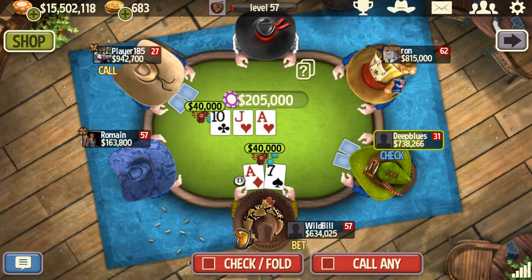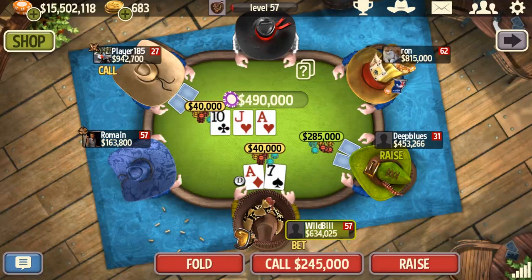And in fact, this is exactly what happens. Deep Blues decides to put in a very large raise in this case. He raises to $285,000. At this stage, it really looks like he has a strong hand. He's very unlikely to do this with any hand weaker than the hand that we hold. At the very least, he's going to have a better ace than us. Much more likely he's going to have two pair or a straight.